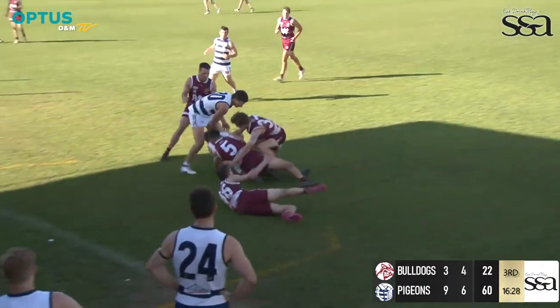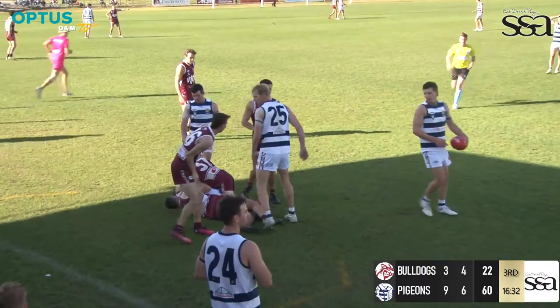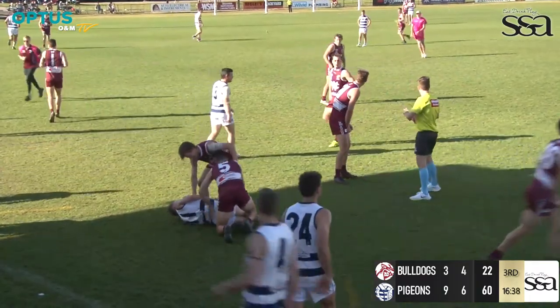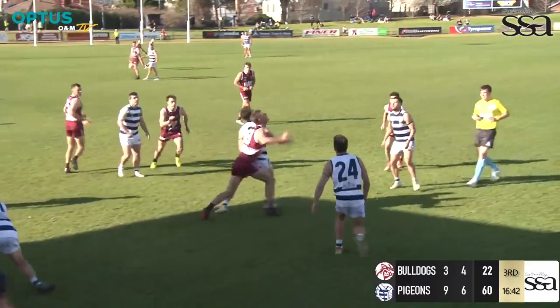Wilson just got Greenhill high there. Can't believe that wasn't paid a high free kick. The Wodonga bench certainly wanted a high one there. It's a ball up right on centre wing, right in front of Chris Mitchell, boundary side for Waters. Yeah, I reckon it was there too, but the umpire's just thrown it up again.